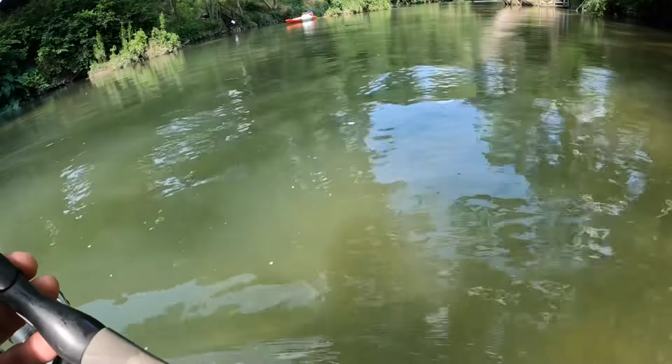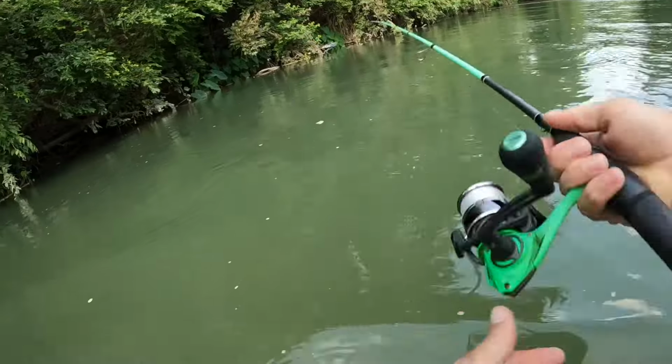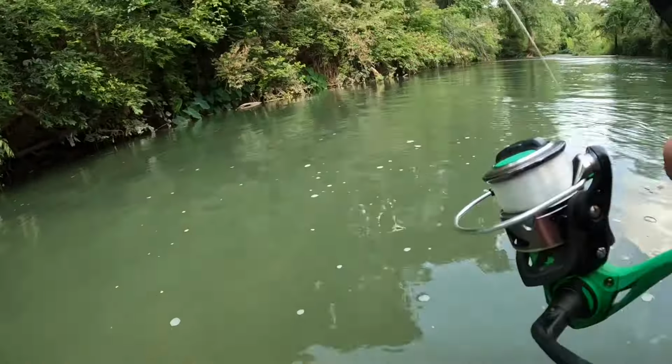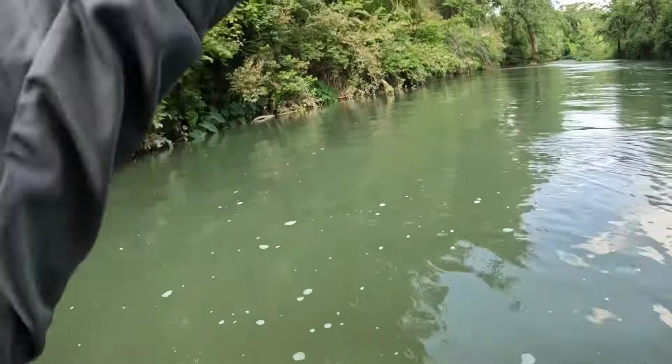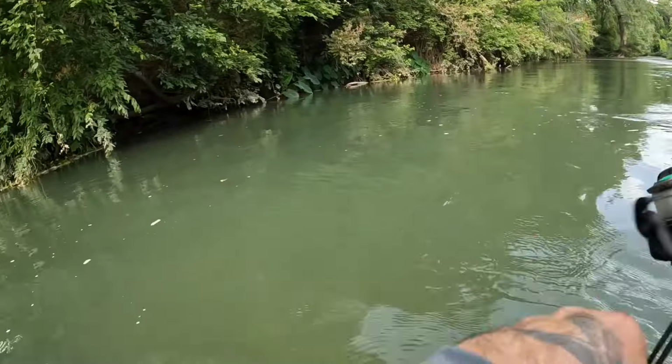I'm not sure what. Caught in a spider web? Probably. Is that a fish? Oh, I don't think it is. I got it loose though.